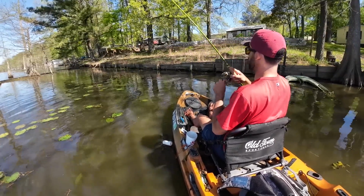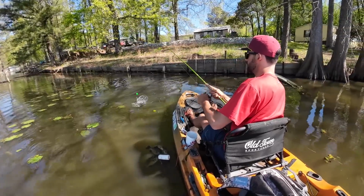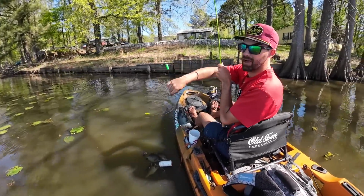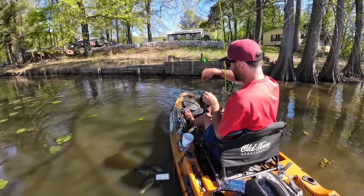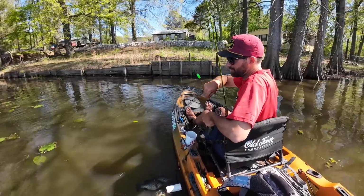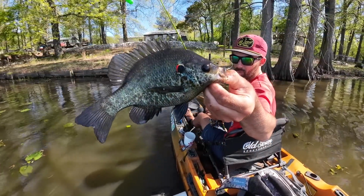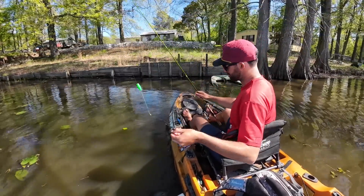That was a perfect cast. Oh my gosh, is that a crappie? Much redder. That was amazing. Man, it was a perfect cast. I said there wasn't as much vegetation out here right now, but there is a ton of floating grass and crap. But we got that right next to the wall, out of the vegetation, and this big male just chomped it.